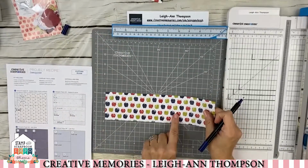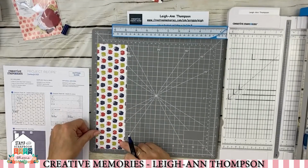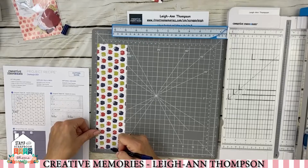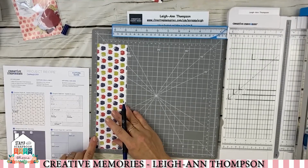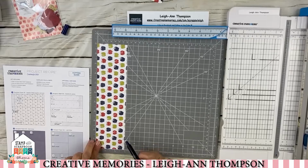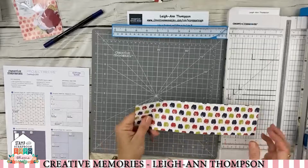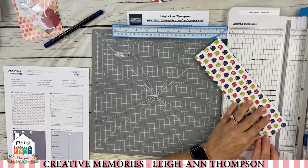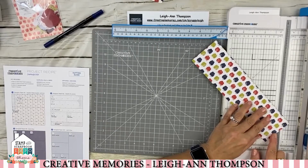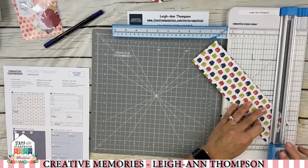So my apple's oriented the correct way. I'm turning it, and now this is a 3-inch banner. So half of the 3 inches is 1.5 inches. I'm making a little dot there. I think I want this one to actually go 1.5 inches as well, so that it's more even. So I'm doing a little dot at 1.5 inches, little dot at 1.5 inches. Lining it up. Both of my dots right on my cutting line. It's not always exact, but it's close. I see where my blade is going to cut. Boom.